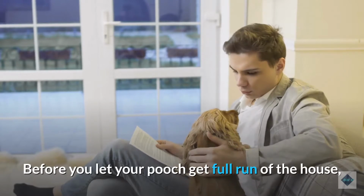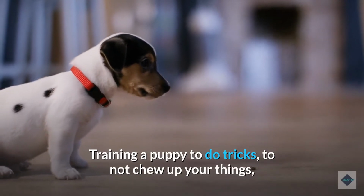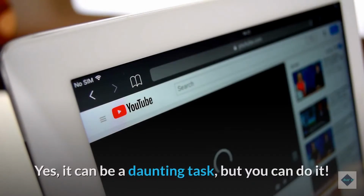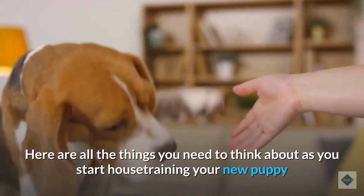to learn. Before you let your pooch get full run of the house, make sure to teach them the house rules and avoid accidents. Training a puppy to do tricks, to not chew up your things, and not to have accidents isn't as difficult as it may feel. Yes, it can be a daunting task, but you can do it. Here are all the things you need to think about as you start house training your new puppy.